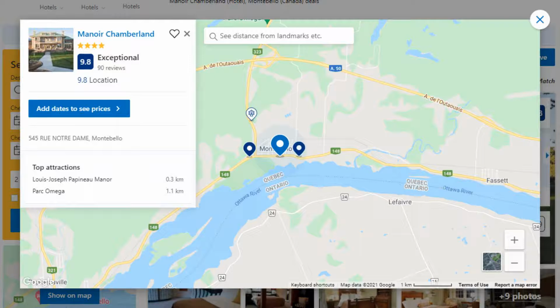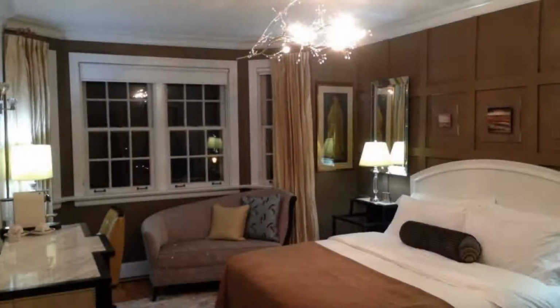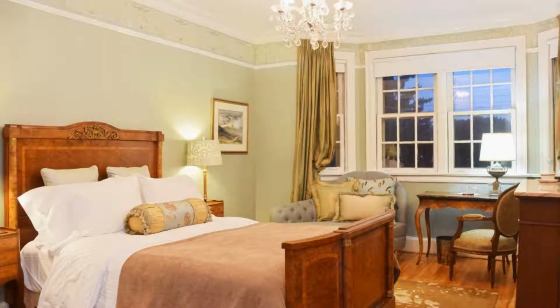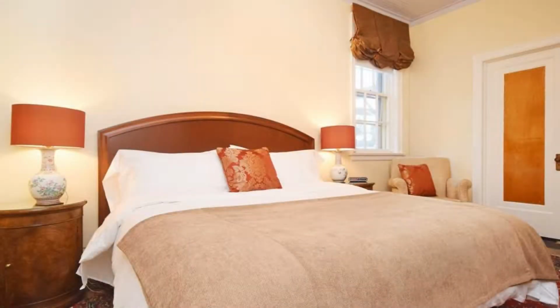Number 5. It's a 4-star hotel. The location of this hotel is outstanding and guests love walking around the neighborhood. Check-in time is 4 p.m. and check-out time is 12 p.m. Guests are required to show a photo ID and credit card at check-in. Pets are not allowed in this hotel.